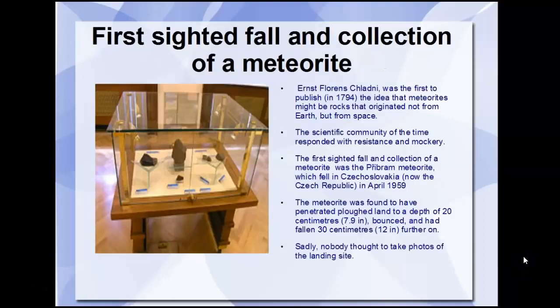So the first sighted fall and collection of a meteorite. Ernst Florens Chladni was the first to publish, in 1794, the idea that meteorites might be rocks that originated not from Earth but from space. The scientific community of the time responded with resistance and mockery. That tells me that before 1794 they had a different idea of what was falling out of the sky, to have dismissed it so easily and laughed at him.